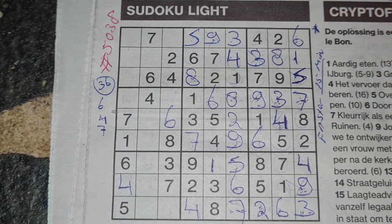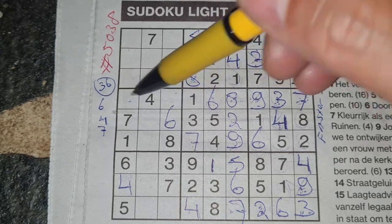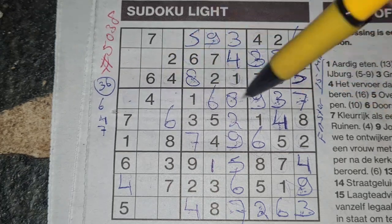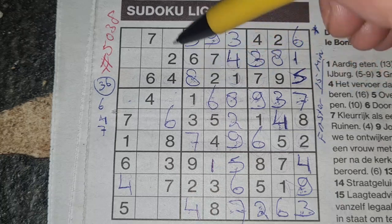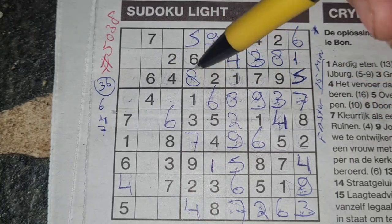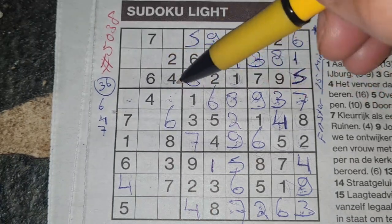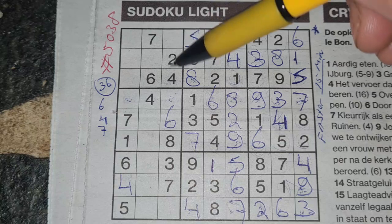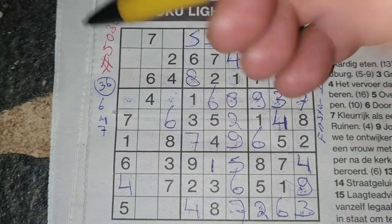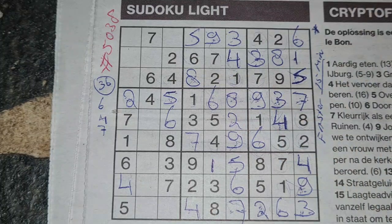All right. Then 2 missing numbers in this row. The 1, the 2 is missing. The 3, the 4, and the 5 is missing. 2 and a 5. We have a 2 in the third column, so no 2 there. 2 should be here, and the 5 goes there.